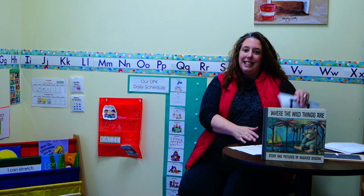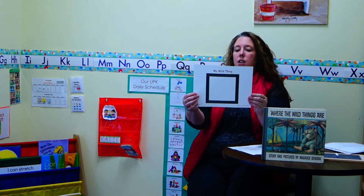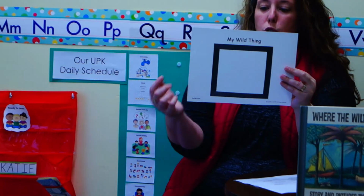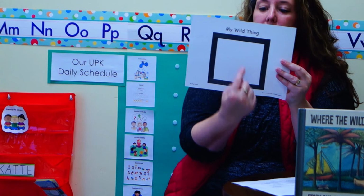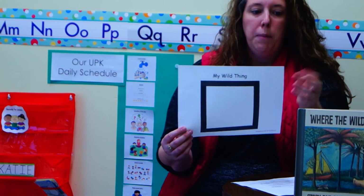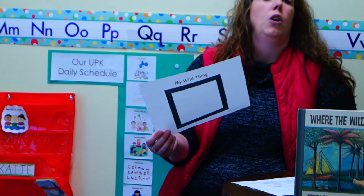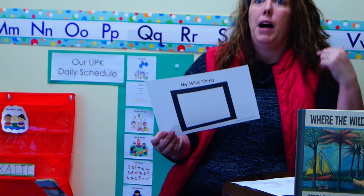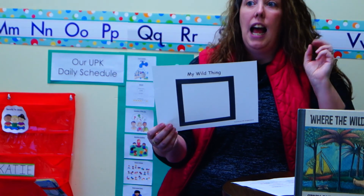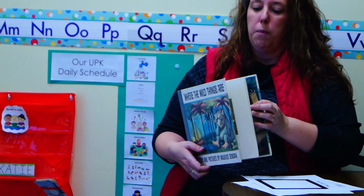Okay, friends. And last but not least today, we did send home a paper that looks like this. So you could draw a wild thing right here in this box if you'd like. Now, I want you to remember that our wild thing has body parts just like we do. Remember, we heard about their teeth and that they have eyes and they had all kinds of body parts just like us. Do you remember?